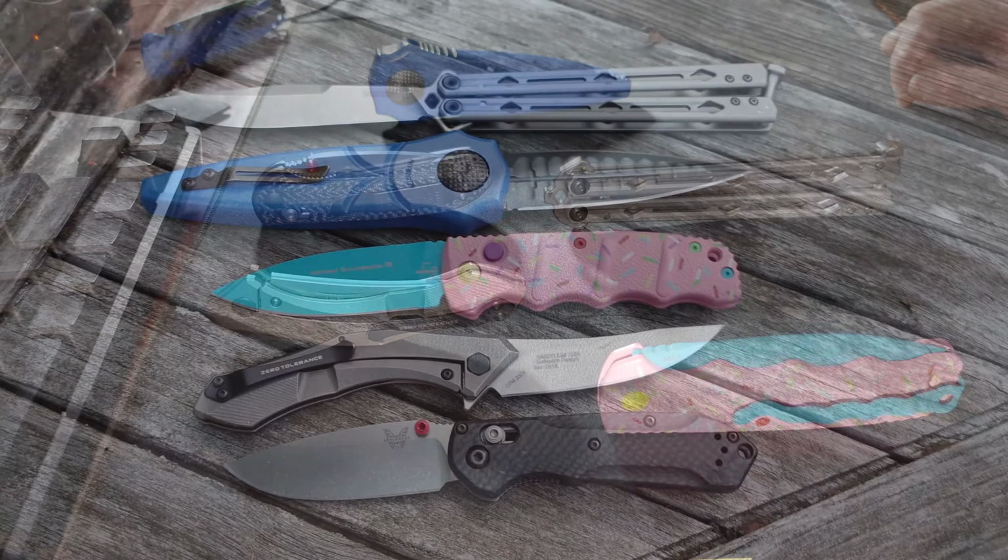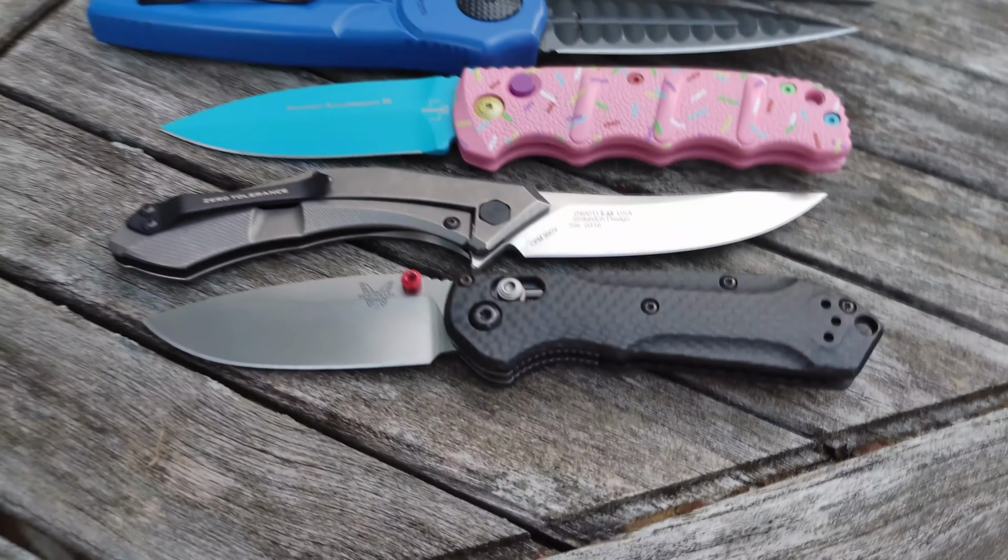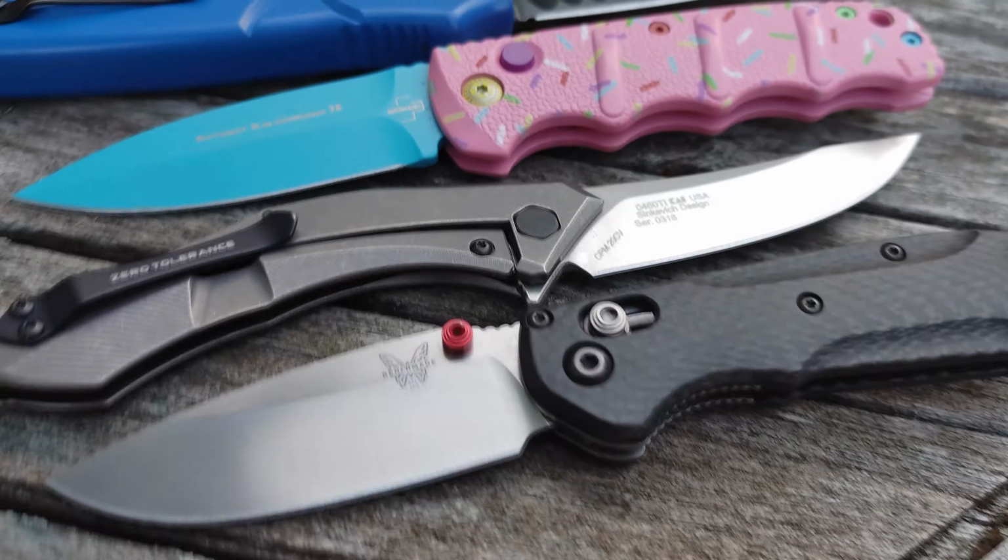But anyway, this is going to be the Cutting Edge Action Top 5. And these are my 5 favorite knives that are currently in my collection. Let's get right into it.